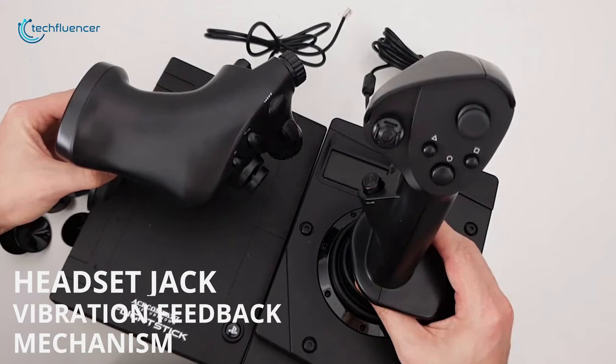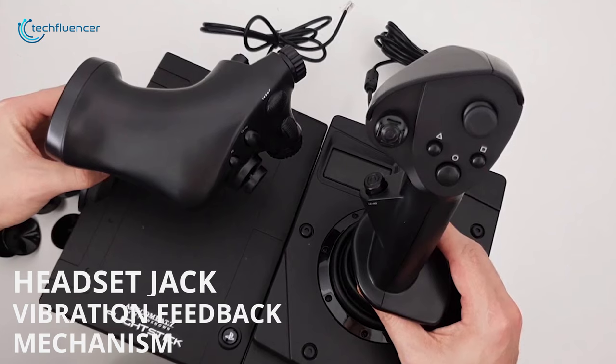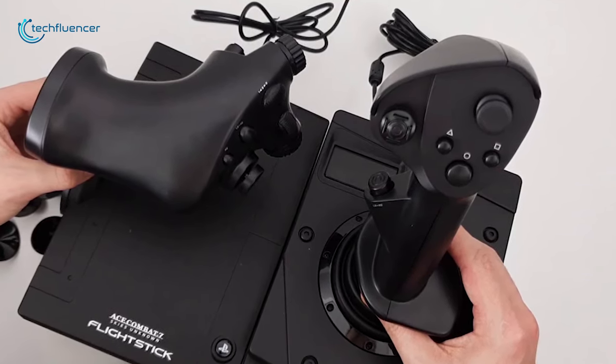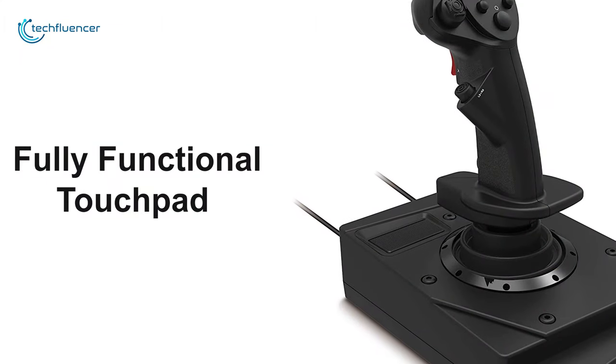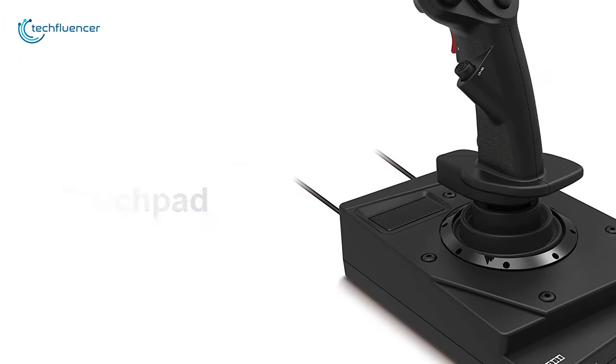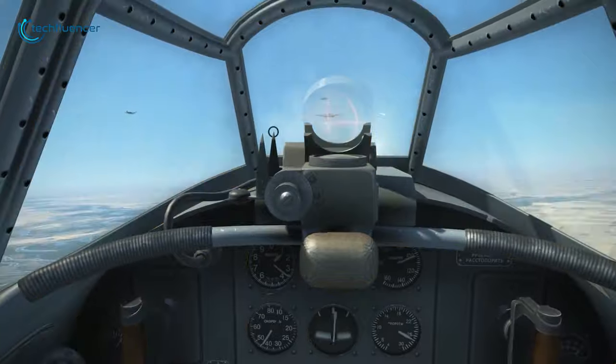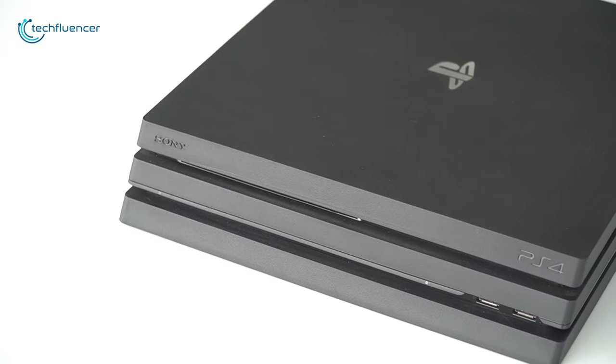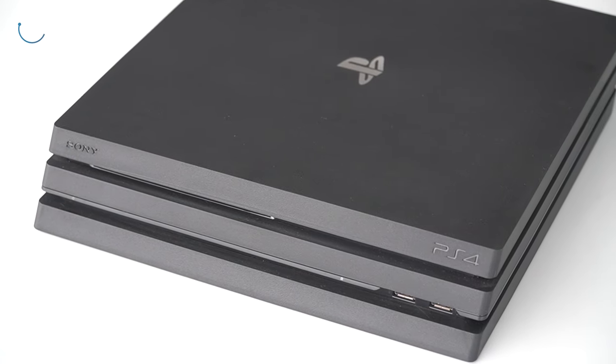Featuring an integrated headset jack and vibration feedback mechanism, this joystick will help you to get immersed while you are breaking the sound barrier with your aircraft. It also features a fully functional touchpad for your convenience while you are out there destroying enemy aircraft on the battlefield. This gaming flat stick is completely compatible with most PlayStation consoles and supports PCs as well.